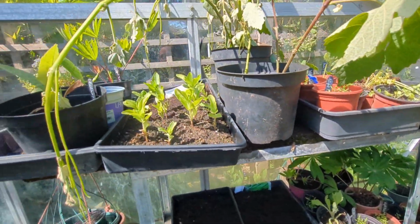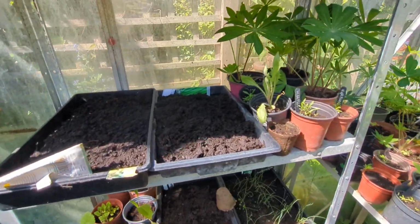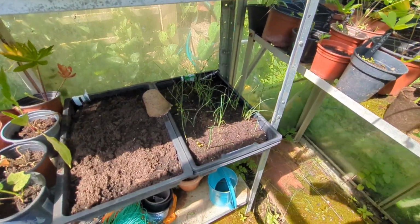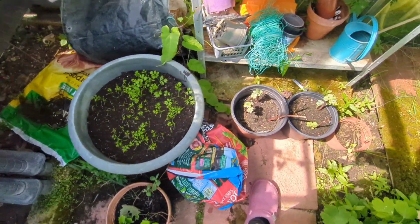And then I show you a quick tour of my greenhouse and where things are. I took some more cuttings of my vines, which I don't think have taken, but they've got 2 chances. Moved my lupins around. The leeks have come on well. You can see the trays there, they didn't have any seeds come up, but now they have.